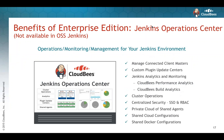The Operations Center, as I mentioned, is really this very powerful management and monitoring capability for Jenkins. Allows you to connect up multiple masters and understand how they're running and performing. Allows you to control the plugins that your teams are using. Allows you to see dashboards with different analytics, whether it's around your CloudBees Jenkins performance or the builds themselves. A number of advanced features that come with the CloudBees Jenkins Operations Center as part of the CloudBees Jenkins platform.